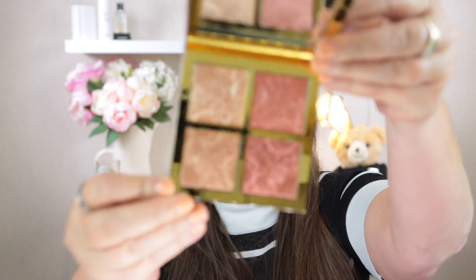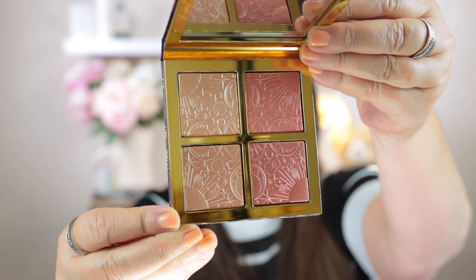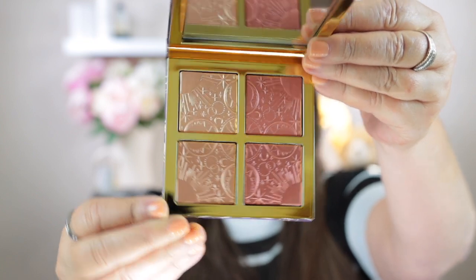So here is what the face palette looks like inside. I think that the shades look really, really lovely. Now, I haven't tried any of this MAC formula before. Years ago, I used to have MAC blushes, but they were just purely in the powder form, and they weren't like these. There is that really beautiful embossing on, and it sort of just mirrors what's on the outside packaging and the packaging that's on the palette as well.